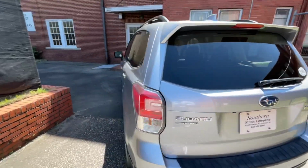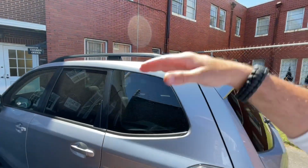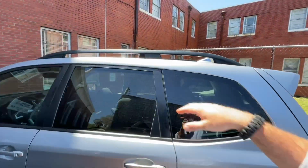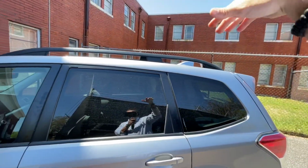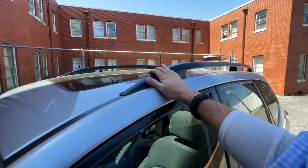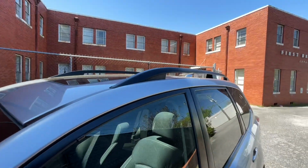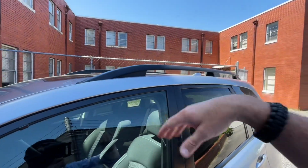All right, what else, right? Well, it comes with roof racks up top. Now you can go out and buy the crossbars, and you can buy, you know, different rack setups up there if you really want to do some overlanding and all of that. I mean, you can really turn this little vehicle into a traveling car and put all kinds of stuff up here, kayaks, Christmas trees, you get it.